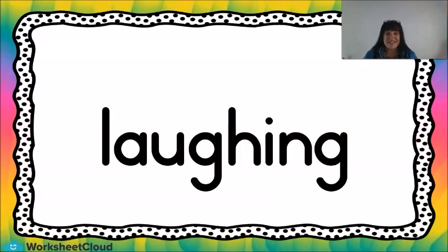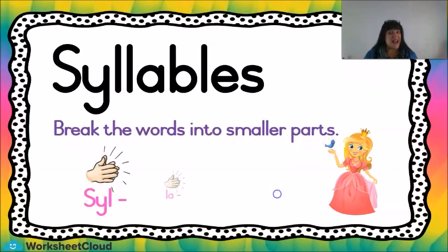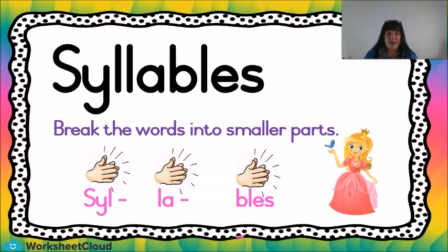And now, let's see if you can remember what syllables are all about. Who can remember? That's right. That's where you break it up into smaller parts, like syllables. And in one of our previous lessons, I gave you a clue. I said that every syllable, every part of the word has to have a vowel in it. And sometimes the vowel is the y that stands in for the I sound. Syllables. Can you see they've all got a vowel in? And this one's got a y in.